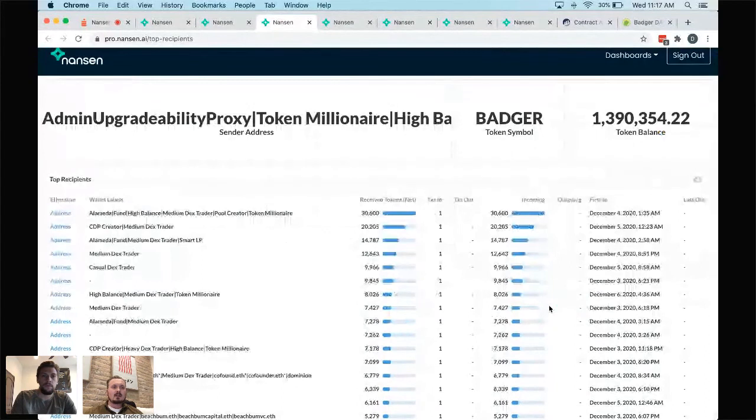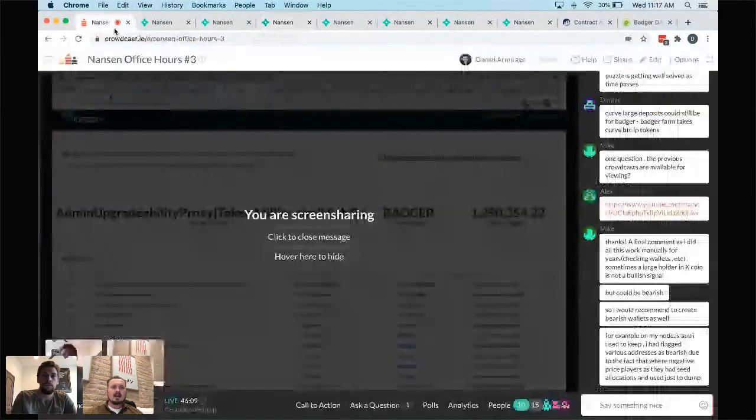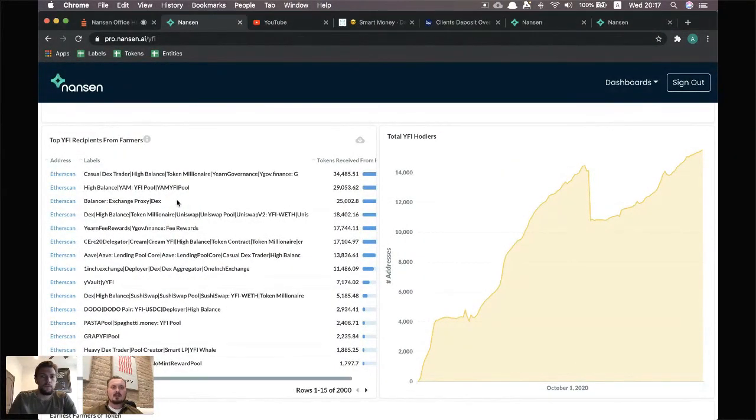So I think for, did we do this for? Yeah, I think we did this here. So actually, let me share my screen as well. Let's see. In the Wi-Fi dashboard, we tried to do something like this, which shows top Wi-Fi recipients from farmers. So that's kind of what you are thinking about, right?